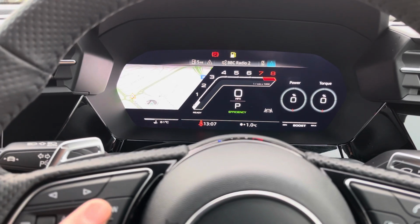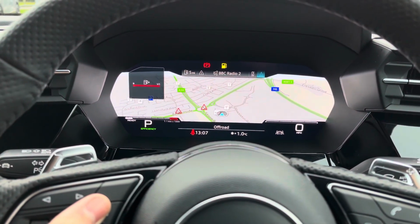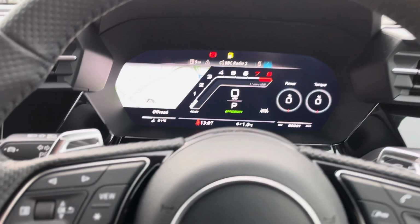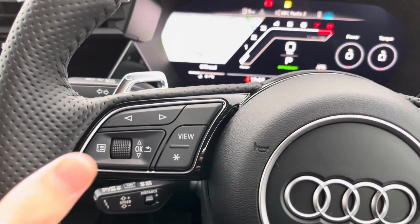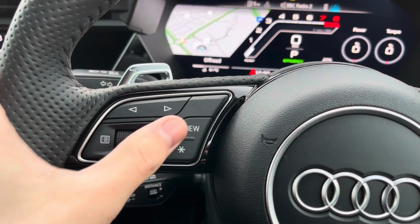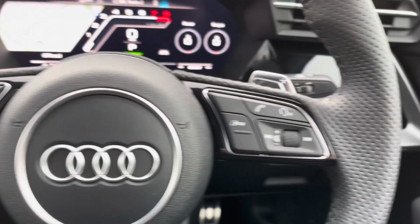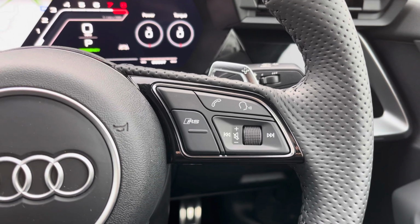So you can have a look through your navigation, your radio, your phone connectivity, or you can also see a full screen map display. Now these are the buttons that you use to change those different views. So you've got a little swivel wheel here which zooms in and out of the map, or you can scroll through a menu. You can change the view with that, or you can go from side to side with the other buttons. Now if we look here, we also have the volume controls.